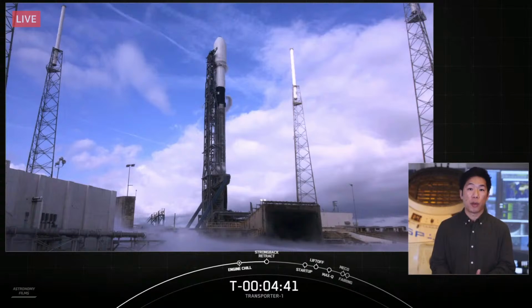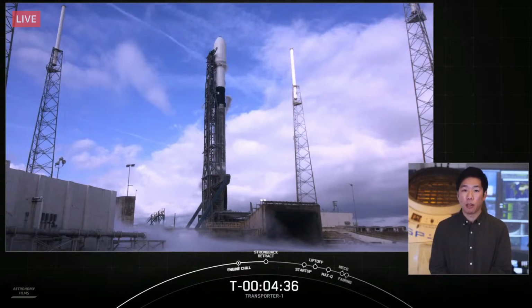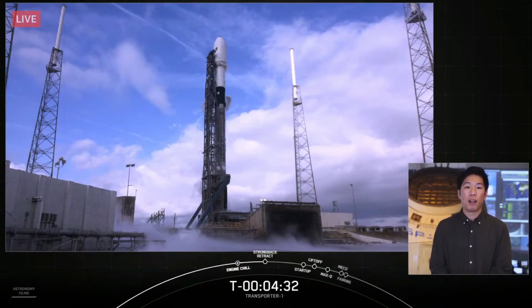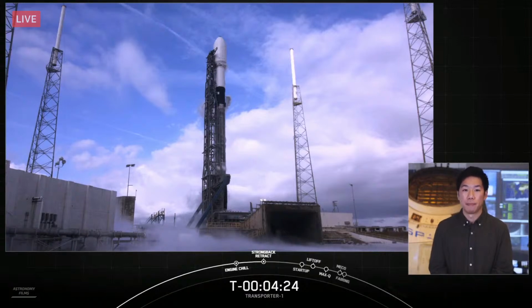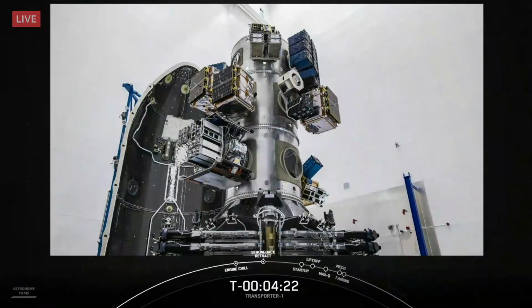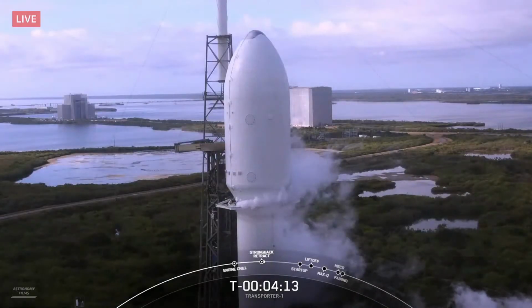Since we announced the program, we have launched 4 rideshare missions, including 2 Starlink missions with Planet on board, 1 Starlink mission with Spaceflight riding along, as well as the SAOCOM 1B mission. And in fact, one of these customers flew less than 6 months after their contract with SpaceX, which is a pretty remarkable turnaround time. We're really excited for today's mission, not only because it's the first dedicated rideshare, but because it will also be the most spacecraft ever deployed on a single mission.